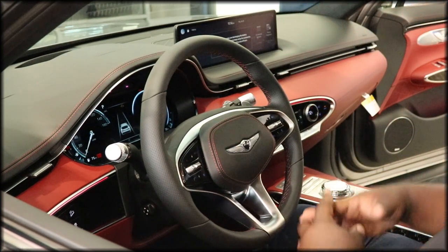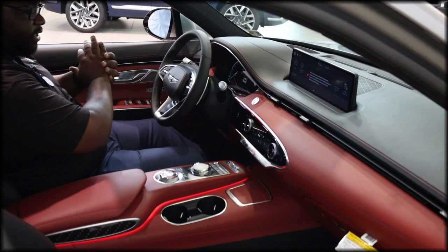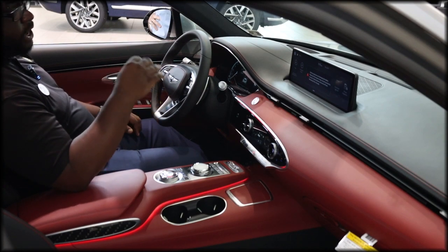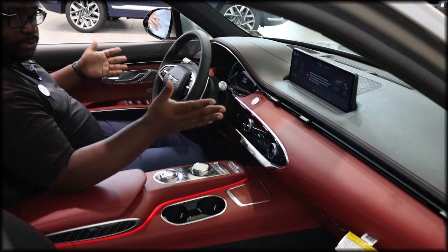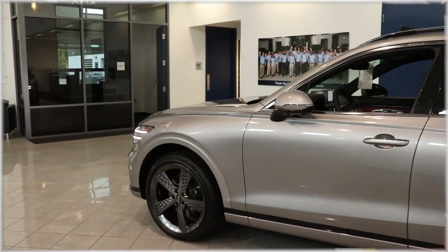As far as the controls over here, as I mentioned before, you can control Smart Park from outside the car, but you can also control Smart Park from inside the car, as well as backing the vehicle into a spot or parallel parking. Especially if you're in a busier city like Richmond or something like that, and need to back into one of those tight spaces, the car will do it for you so that you don't actually have to do it yourself.